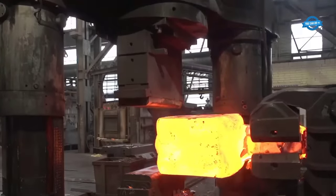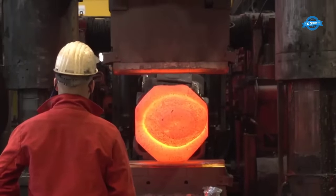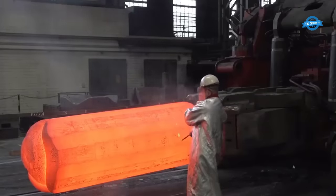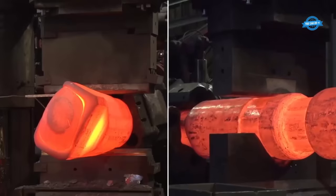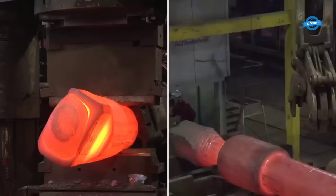The factory utilizes optimized forging tools and equipment to achieve precise and consistent results. Examples of forgings produced at the factory include turbine shafts and turbine wheels, which require exceptional accuracy and reliability due to their critical applications.